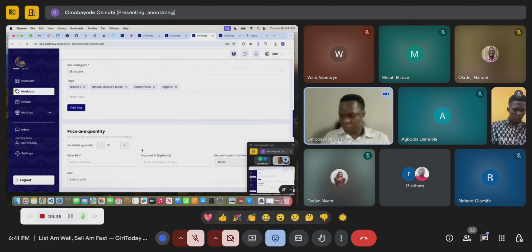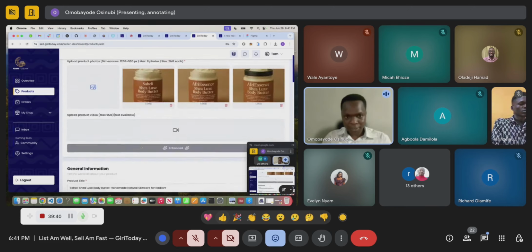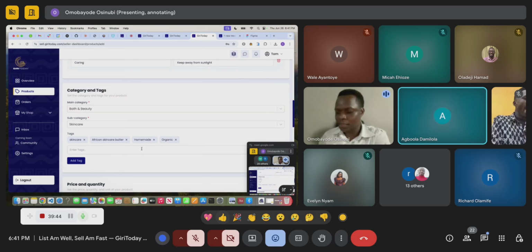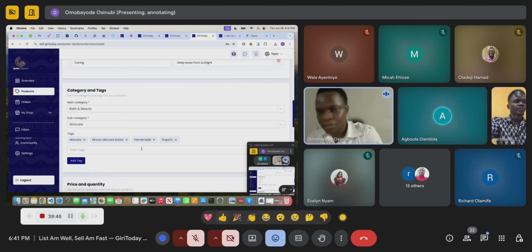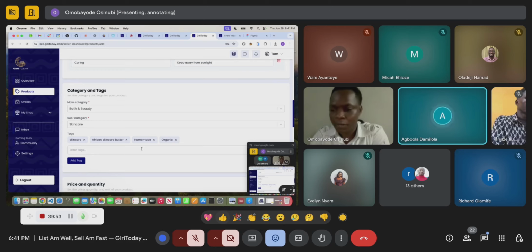So far, do we have any question before we go into other ones? For those 3 things that we have talked about: using the page, using the AI features, and category.